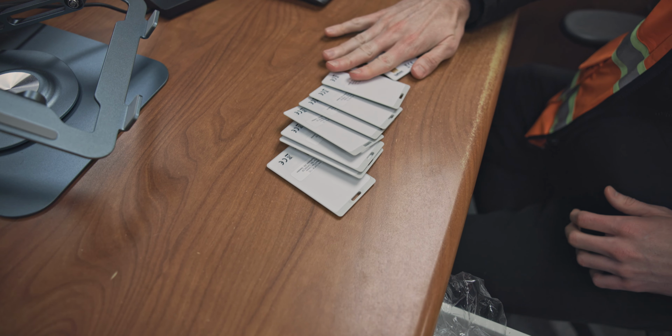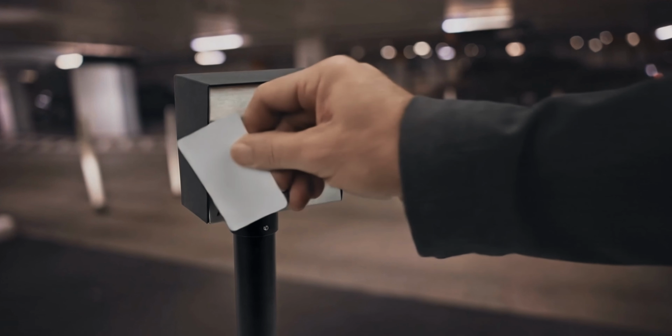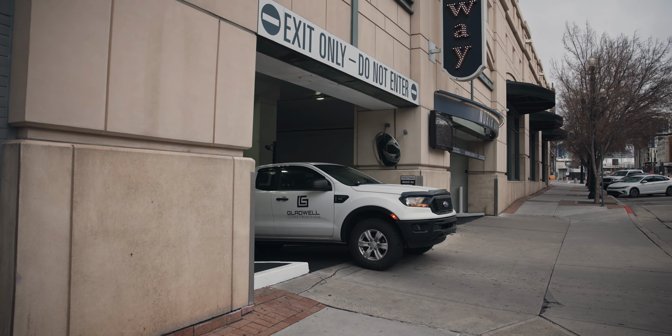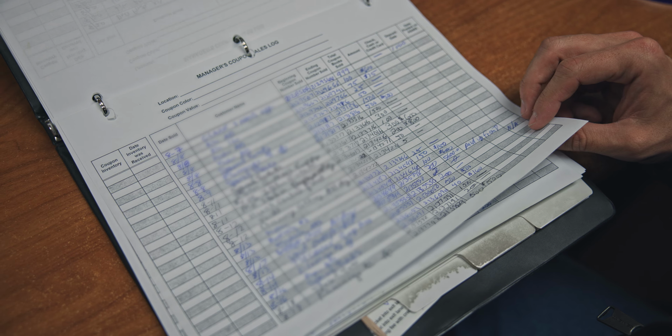For the office tower employees, every monthly parker had to have a key fob. First off, it was a $60 fee to obtain the key fob, which we got so many complaints about, that one-time fee. But once you had the key fob, it was a little bit finicky. You had to kind of wave the fob the right way in order to get the gate to open up. We were still using paper validations. And it was really a cumbersome process.